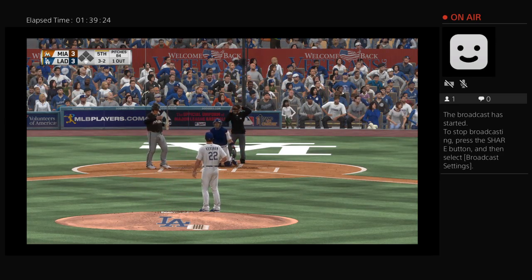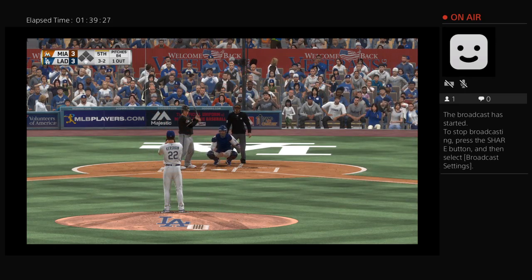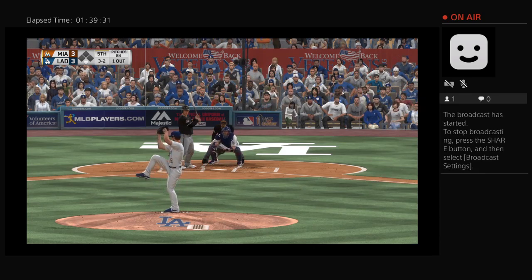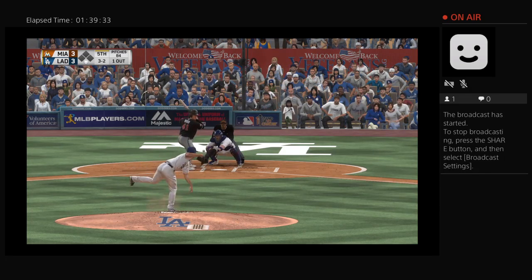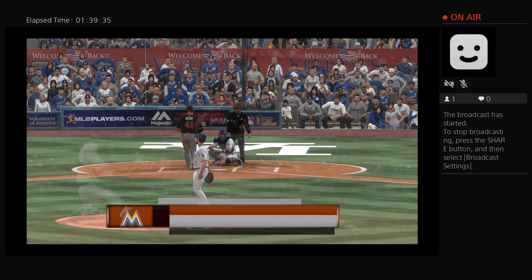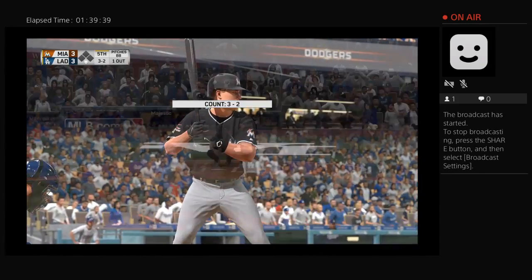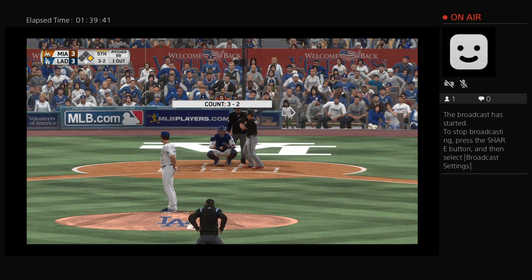Still hanging with him. Another good swing to keep it going. He'll try it again. 3-2. And he looks at one that misses, and that's an excellent job of making his man throw a lot of pitches as he toughs out a walk. JT Realmuto.